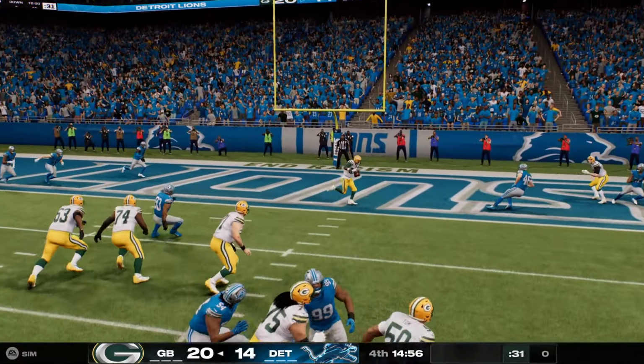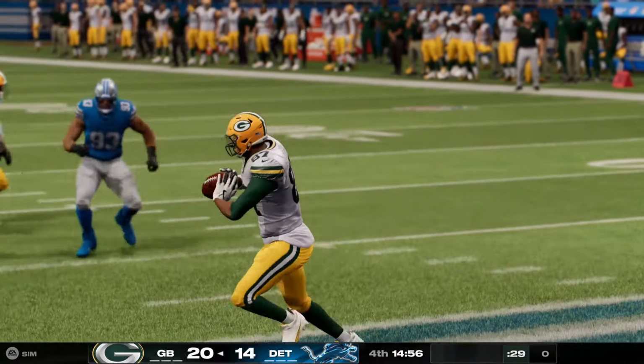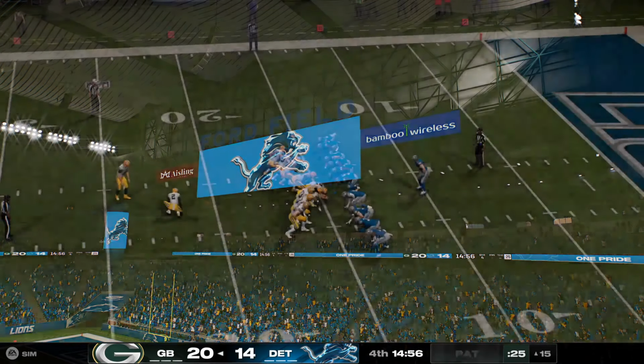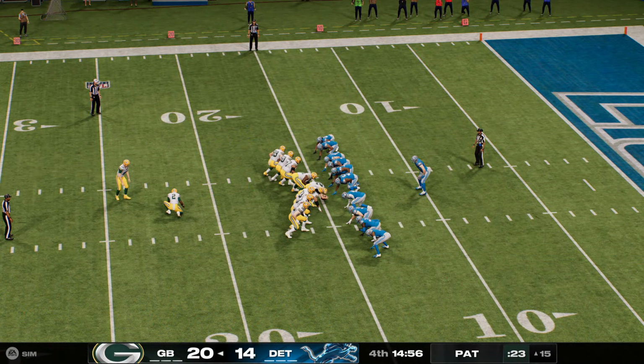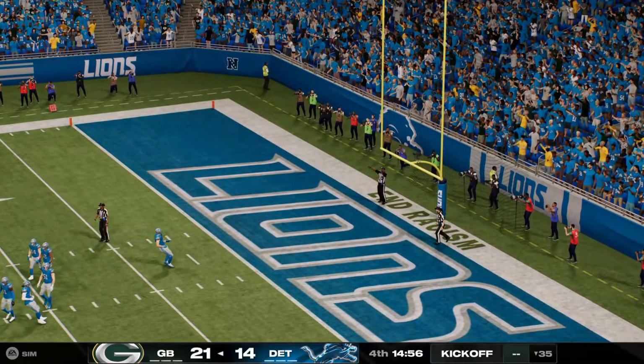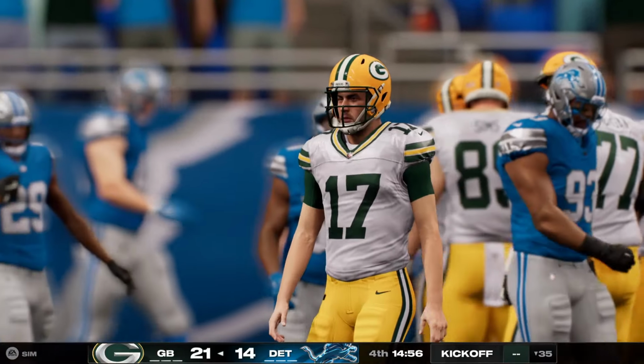And the Packers answer back with a touchdown of their own to break our tie and take the lead here in the 4th. McManus now for the extra point. It's up and good, and that'll make the score 21-14.